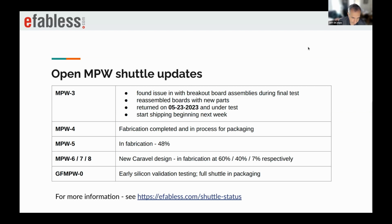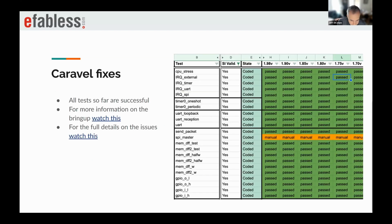Okay, I think we lost him again. Okay, so this is the status of the Caravel. Oh, we've lost you again, Jeff. I think you lost me. Sorry about that. I'm going to try switching over to another. Why don't you proceed? If I covered most of the items, why don't you proceed to the next slide? Perfect. Let's hit this one then.